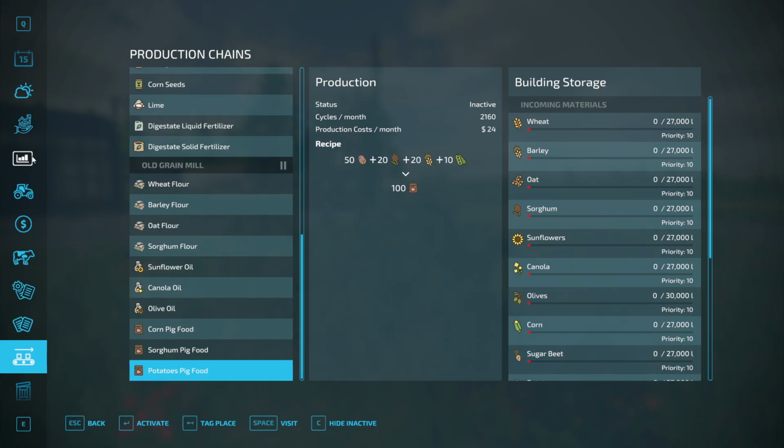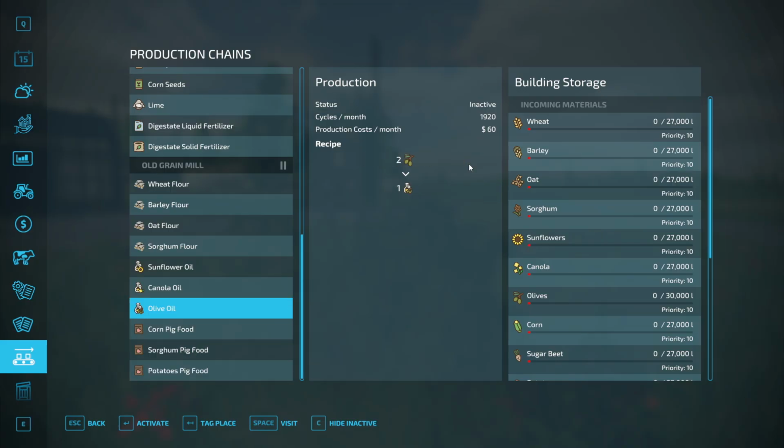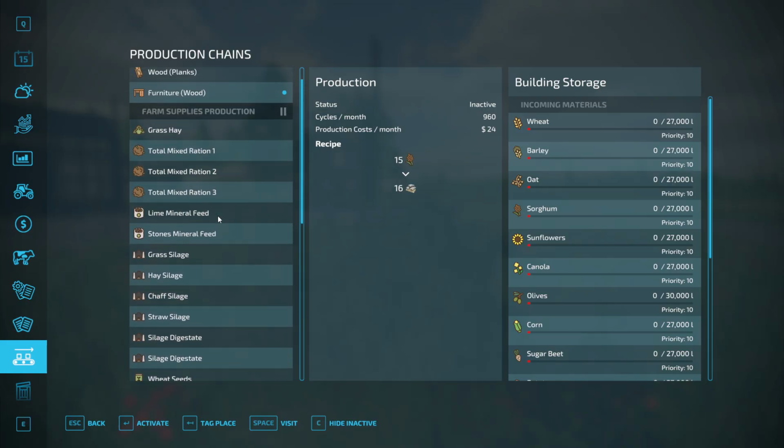And then the pig food part is really interesting to me, but it looks like we're going to end up needing to do some sort of hard type crop out there. What I mean by hard type crop is sugar beets on this one or potatoes for these two. I'm not sure what kind of sugar beet or potato harvesting we can do in the 1950s, but I'm sure we'll figure that out. Oh, hey, here we go.